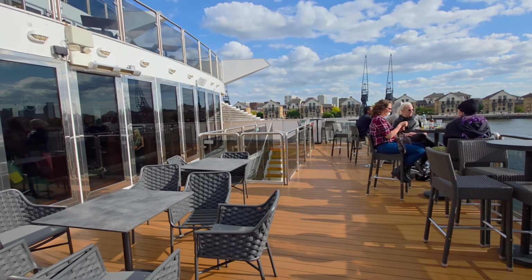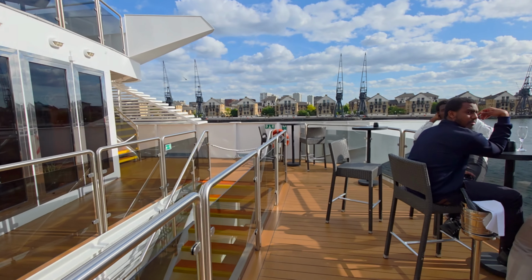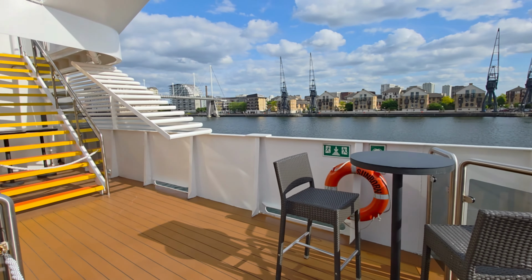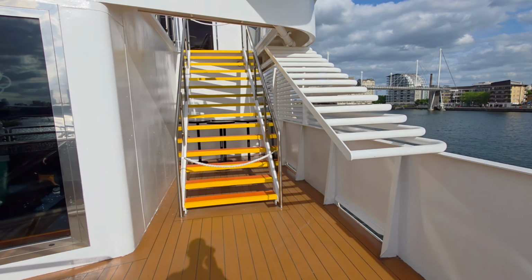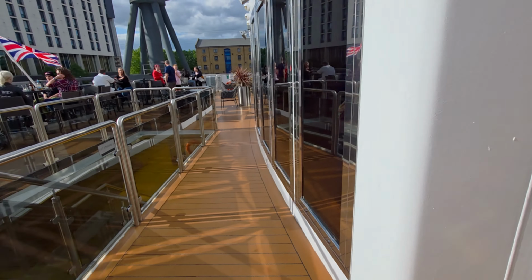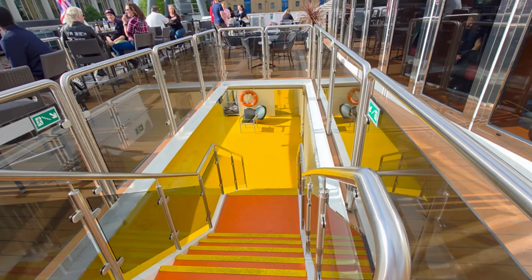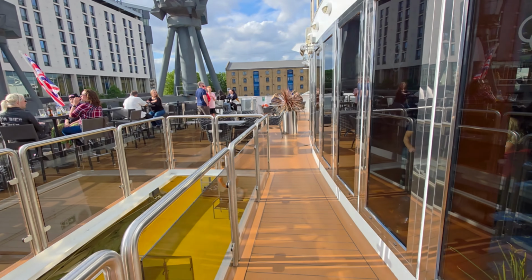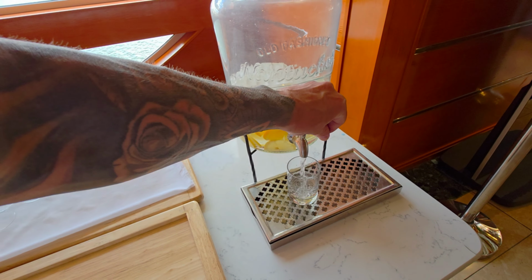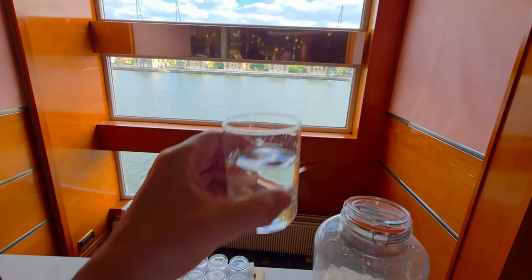Let's have a look around this side of the boat. Let's go on an adventure. See where we can go. Well, clearly we can't go up that way. It's all cordoned off. And we can't go this way either, because it's cordoned off. But I can definitely see myself later on sitting outside here having a drink. Get myself a glass of iced lemon water and enjoy the view. Na zdrowie.